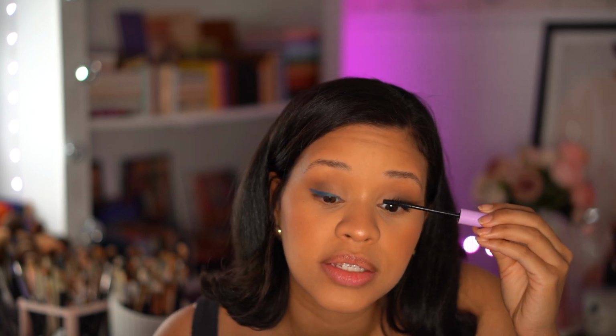Okay, so this is one eye with the mascara and one without, and it definitely is lengthening, but I think what I would like more is something that lengthens and also gives some volume, since I don't really wear lashes. I love something that gives a little bit more punch. But I do think that this is really nice for adding length to the eyelashes.